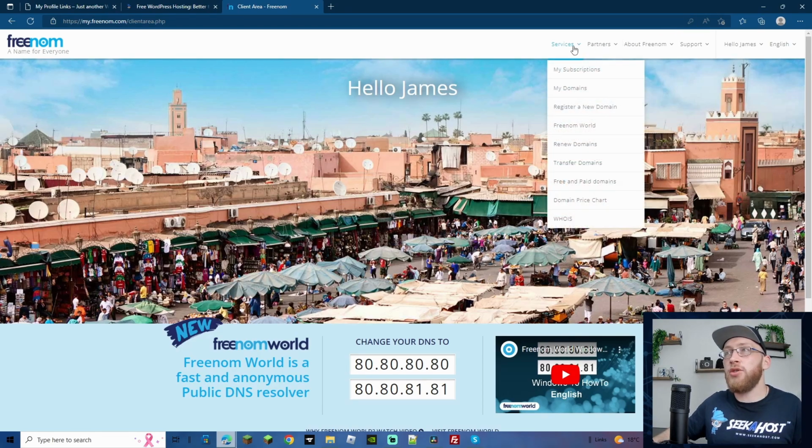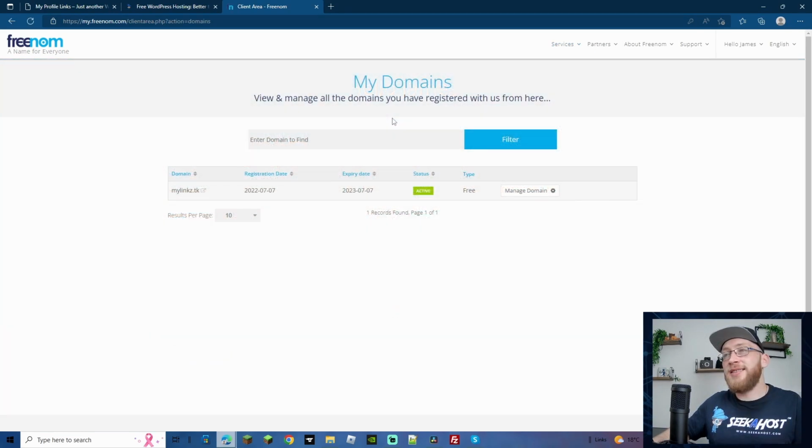Once you do get it, you can go to your services, then go to my domains. As you can see, the one that I showed you earlier, mylinks.tk, it's free. It tells you when the expiry date is, when you registered it, and you can also go ahead and manage your domain, which is going to be important for connecting up our free hosting.